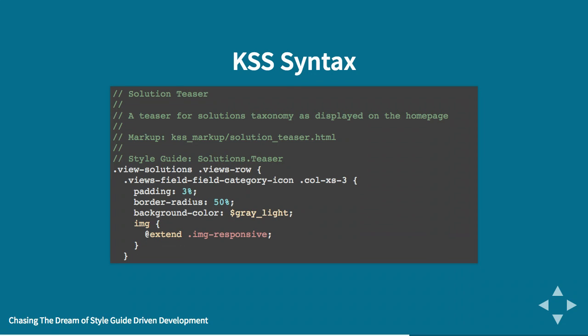That can be HTML in Handlebars format, and it can also, as of recently with KSS, be in Twig, which is awesome. You can also include the markup inline if it was something really simple, but that gets kind of unwieldy fast. And then the style guide entry at the bottom just defines exactly where in the style guide this lives, what section, and what it should be called.